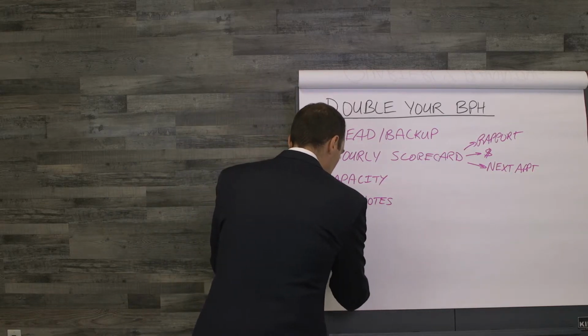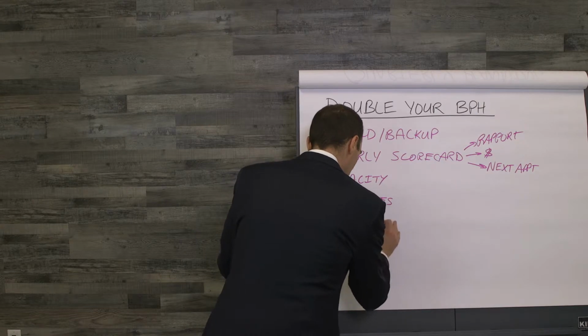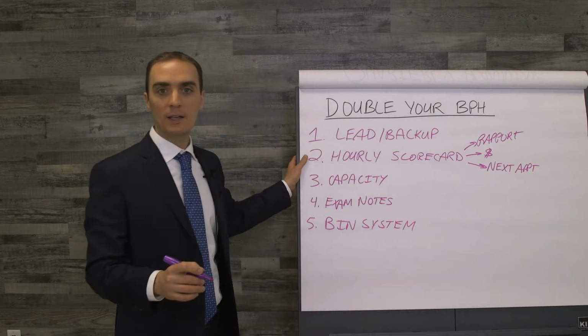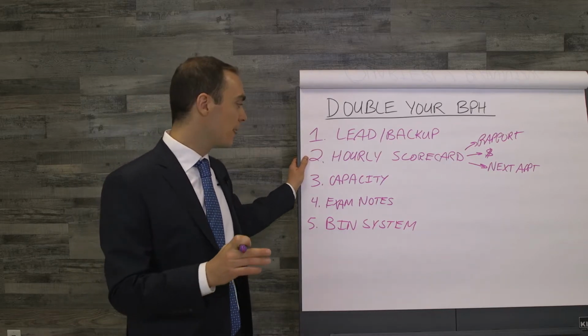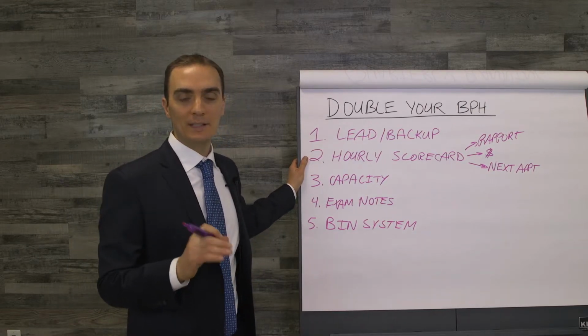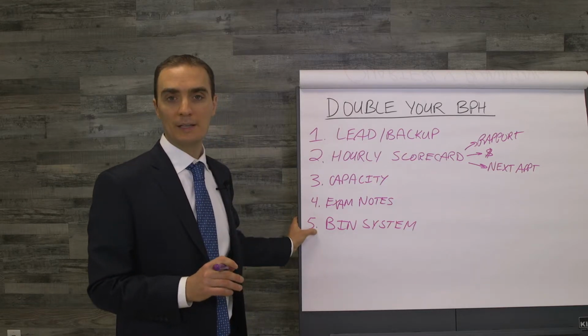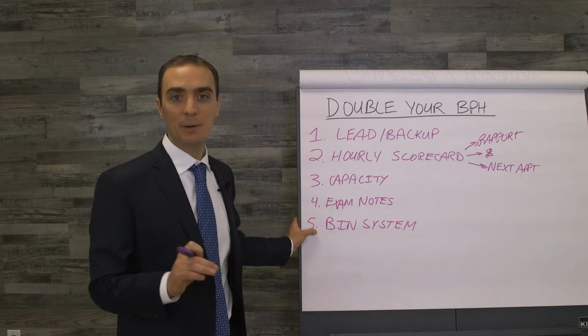Fifth is our bin system. If you took this out of the practice, it would be DOA, okay? Like absolutely disaster. We would have no chance. This is how you set up a room in less than 5 minutes. Like anybody can do it.